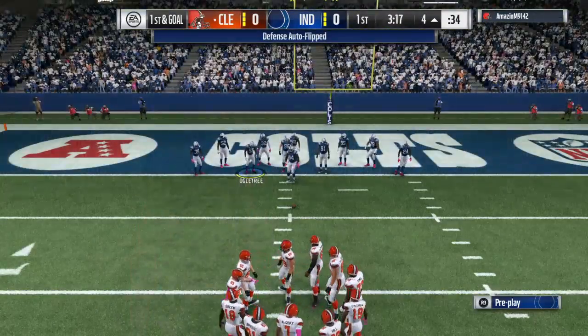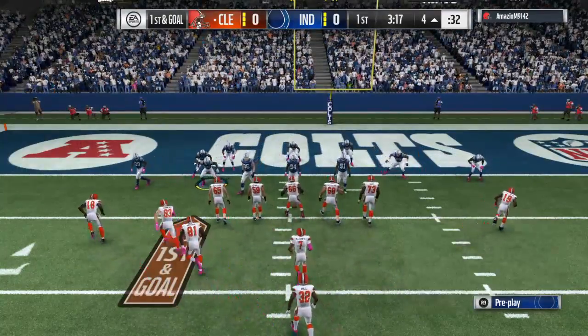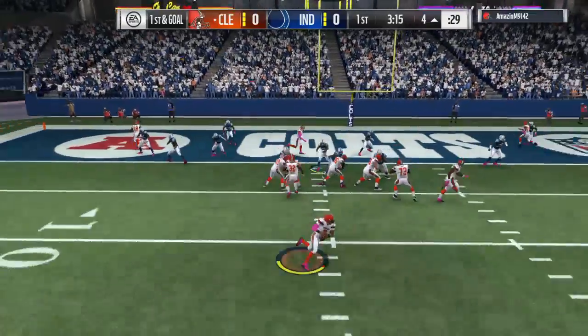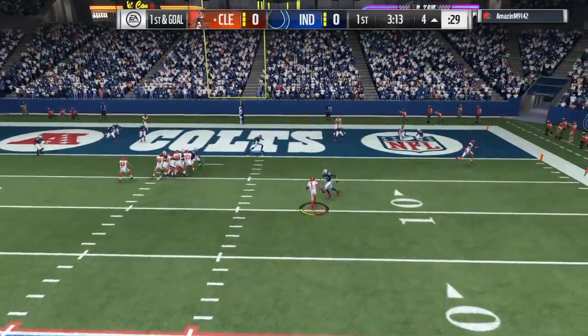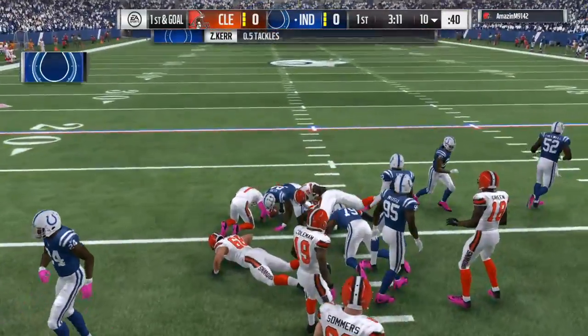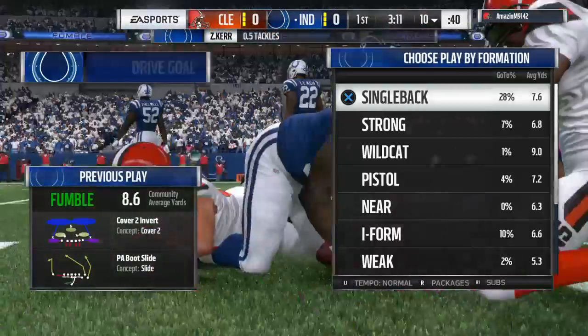And they had a nice little drive going last time. Threw the interception in the red zone. Costly. Bad enough to throw it anywhere, but that drives coaches insane when they're thinking nowhere to go. Here he lost the football. And a big turnover there as his guys will get the football back.